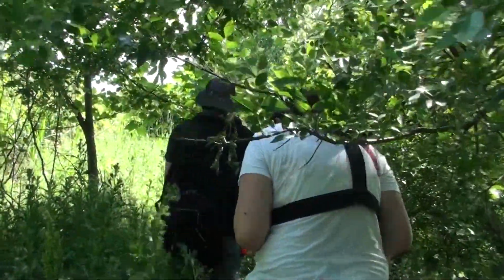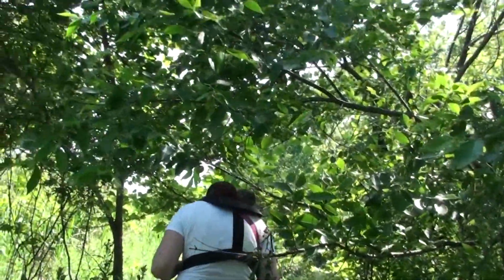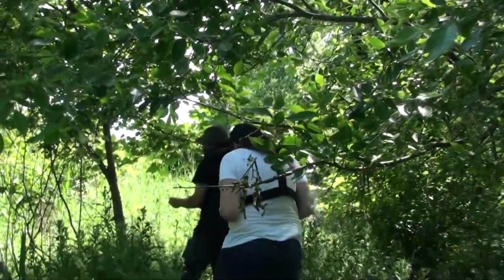Oh, watch out for that tree. Yep. I'm gonna let you guys get a little bit ahead so I'm not shooting Colleen's back the whole time.